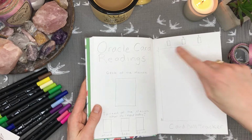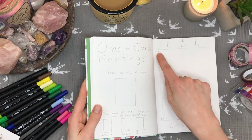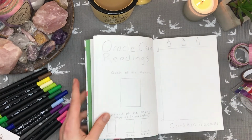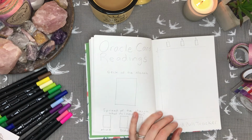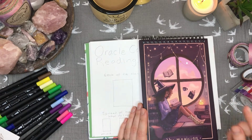Mind, body, and spirit. And then I'm going to track the cards that I pull each day, day 1 through 30. So I'll write down the name of the first card, second card, third card to kind of look back on. And I got this beautiful pad from the Owl Crate.